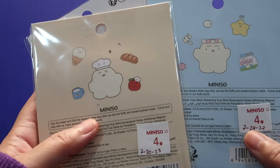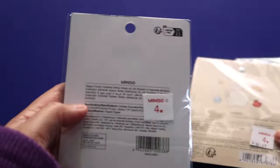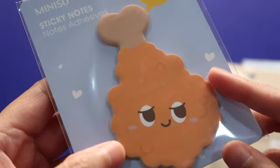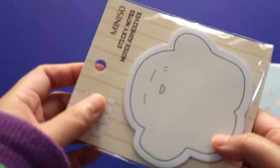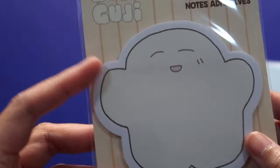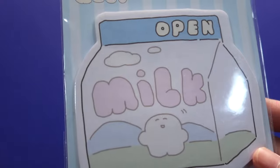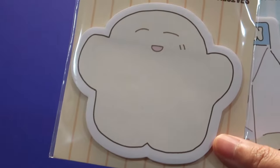I think they came from a certain series, this one, because they have the same design, and this one is different. So let's start with this. Oh, drumstick chicken sticky notes. Cute guy. Cute, cute, cute. This. Oh, it looks like a bread. A bread or a cloud? I don't know. Gucci, Gucci. And this one. Oh, it's the milk. Milk, bread, chicken.